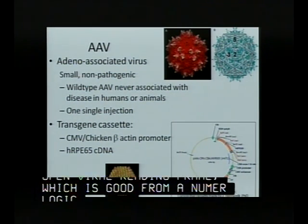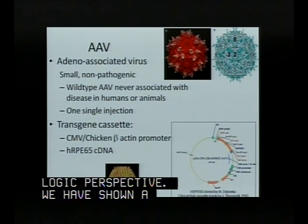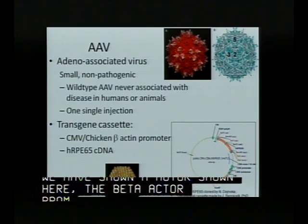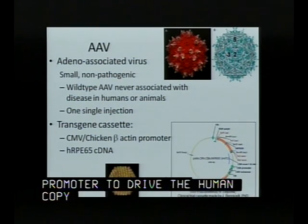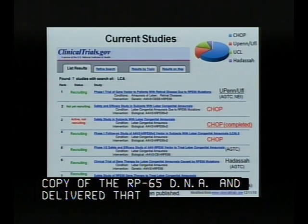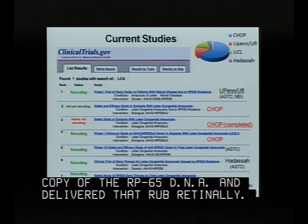It's a chicken beta-actin promoter with a CMV enhancer to drive the normal copy of the human RPE65 cDNA, and we delivered that subretinally. Now, what is the current status of gene therapy trials?